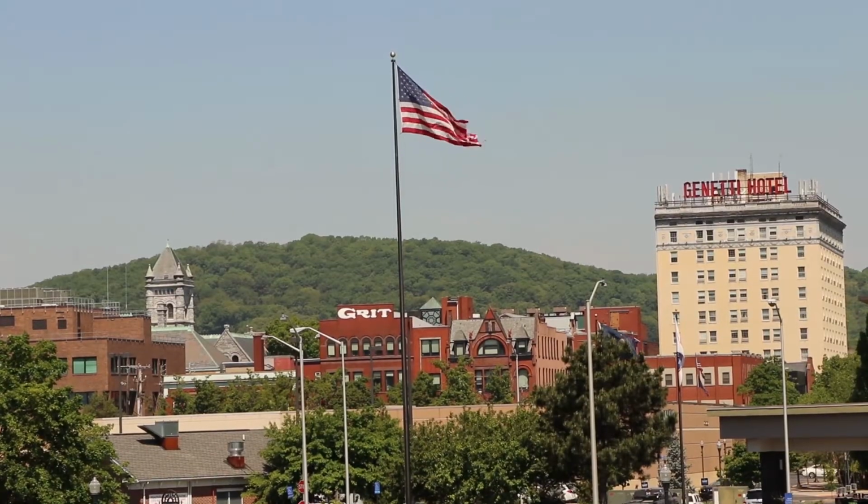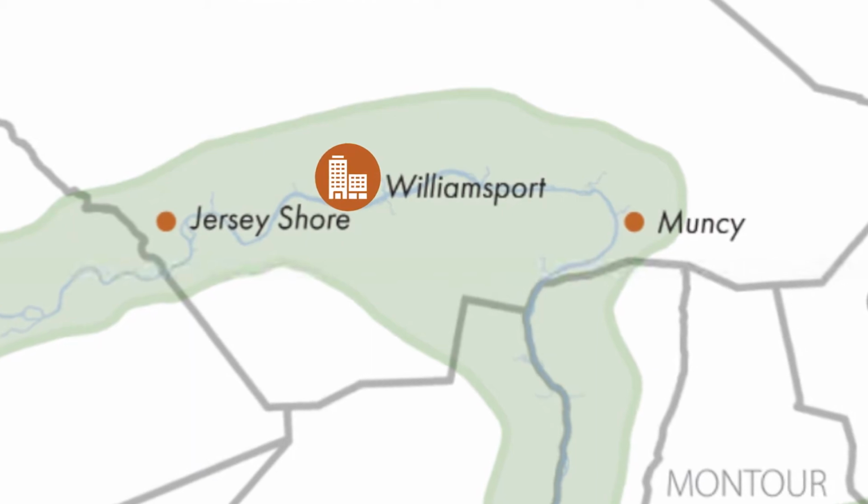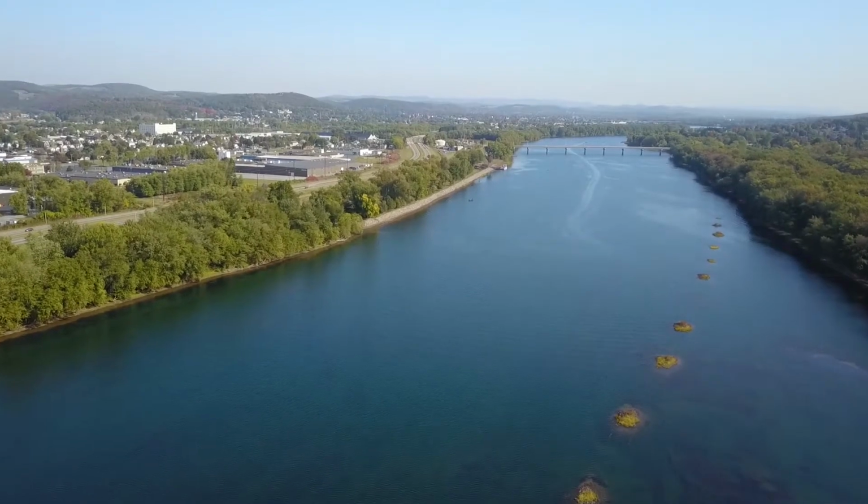Located just outside the Susquehanna Greenway river town of Williamsport lies a chain of mysterious man-made islands right in the very middle of the Susquehanna River. On this segment of Get Out on the Greenway, we're looking back more than a century to learn about the origins of these strange islands and their key role in Pennsylvania's lumber history.